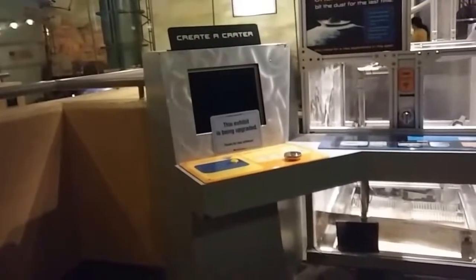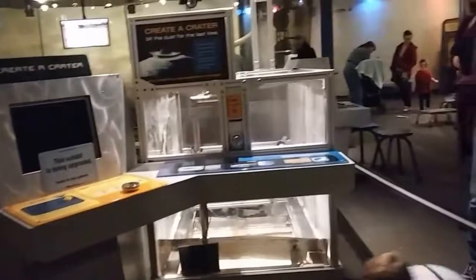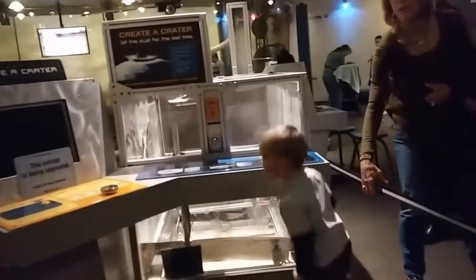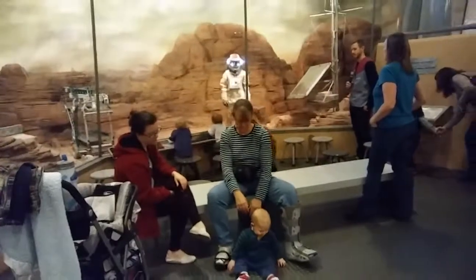Do you want to go play with the Mars test? Let's get up here and see what's what. Oh, that's why. It's being upgraded. It's not different. That's why it's still there. They're rebuilding it. Oh, you're not allowed to go in there. I think it might have a hole in some of the seams.